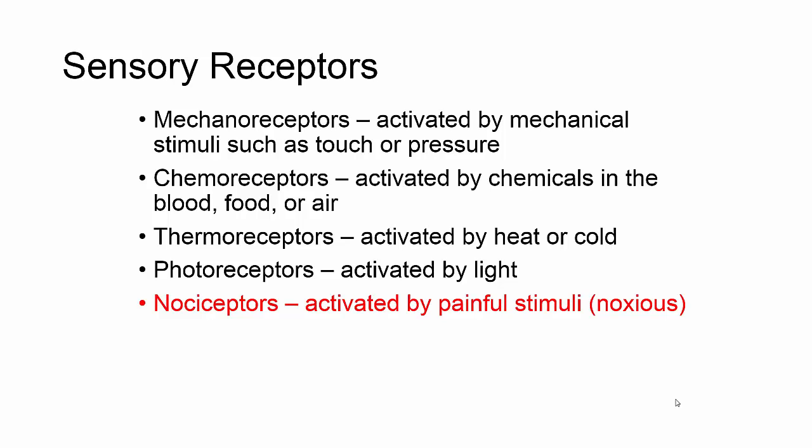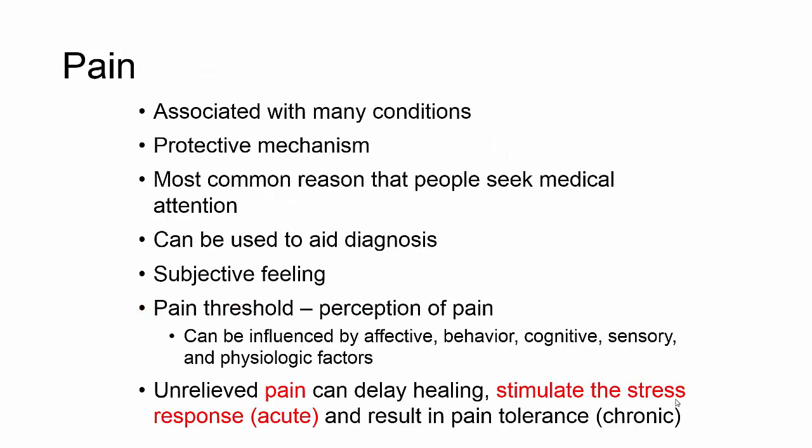Let's talk about pain first. Pain is associated with many conditions. Most conditions we've talked about have a lot of pain that comes with them. It is a protective mechanism your body uses to help protect from further damage or to let you know damage has occurred. The most common reason that people seek medical attention is pain. It can be used to aid in some of our diagnosis. It's a subjective feeling, however, so every person's perception of pain is going to be different.